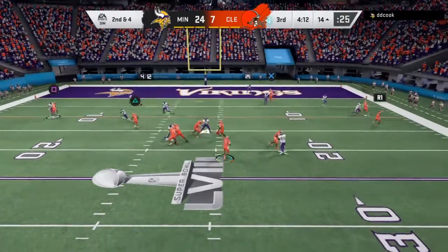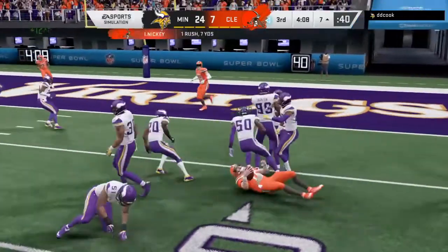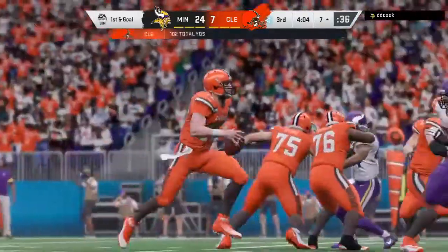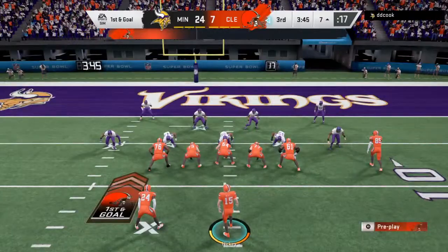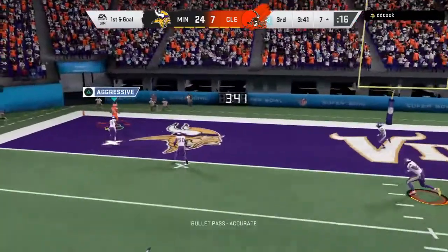2nd and 4. And now he's going to use his legs. Give him 7 on the tuck and run, and it'll give him a new set of downs. That's something we have not seen him do to this point, and that's take the ball, tuck it, and run. Exactly right. His first carry of the game. I guess he picked a good time to do it. He certainly did. Not only did he have the element of surprise.